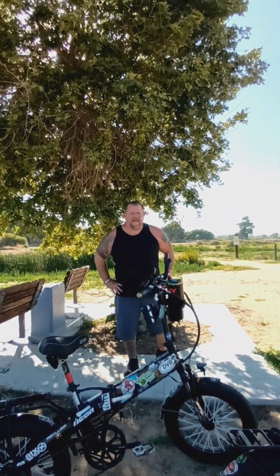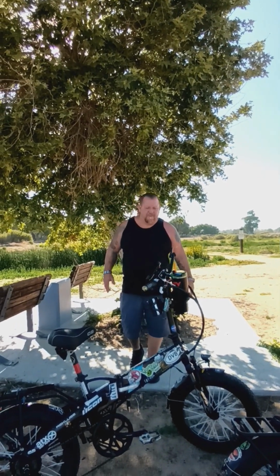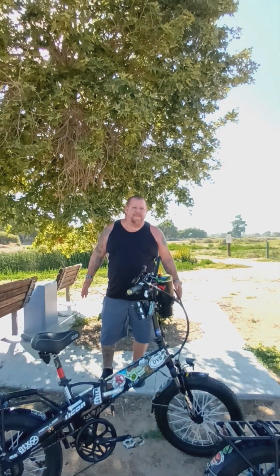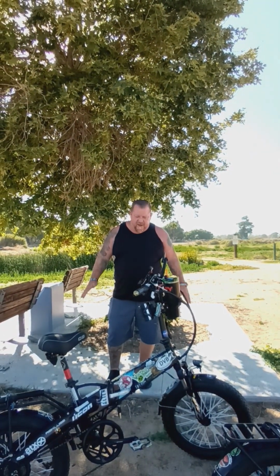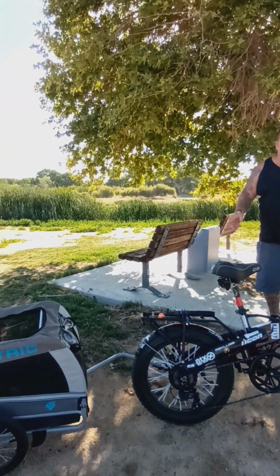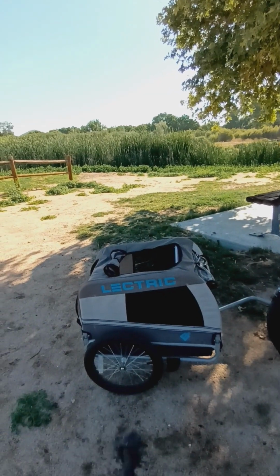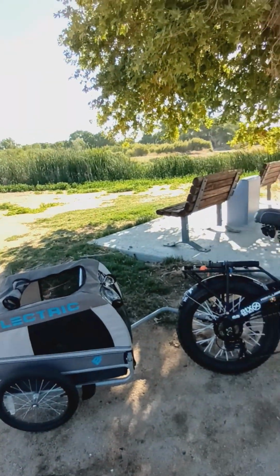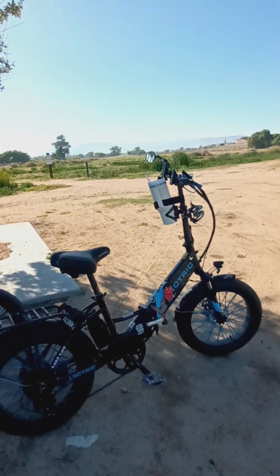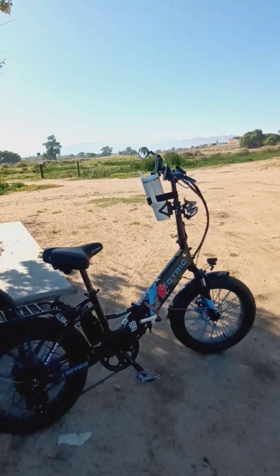Hi, here we are today. We rode out to Mojave Narrows Regional Park, and we're riding our bikes, and we're out here on our electric brand bicycles. We've loved these bicycles, great bicycles. We have the little pet wagon that goes with it that we take our two dogs in, and they love going in it.